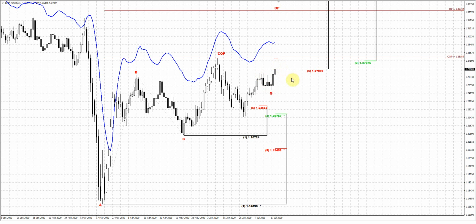So a minor pullback here could happen, because beyond this confluence we have nothing more. We have no other resistance targets or anything of that sort. That's why theoretically we should not get a pullback the same as here. The market should continue in the upward direction. Yes, a minor pullback is possible, but it should not be as significant as here.